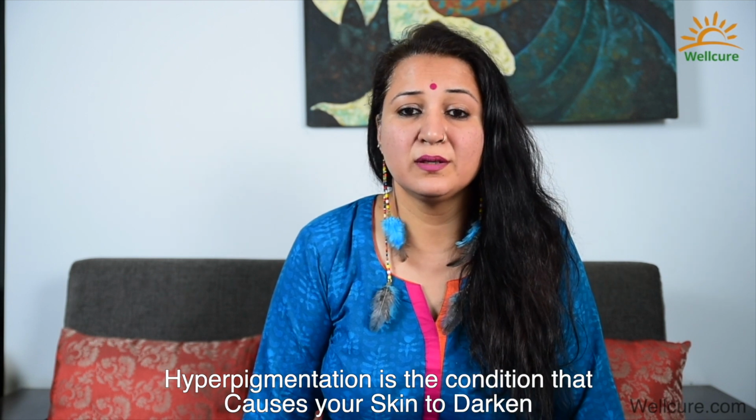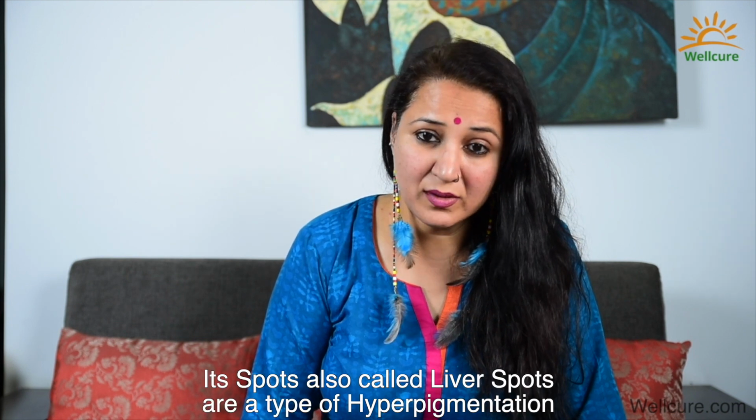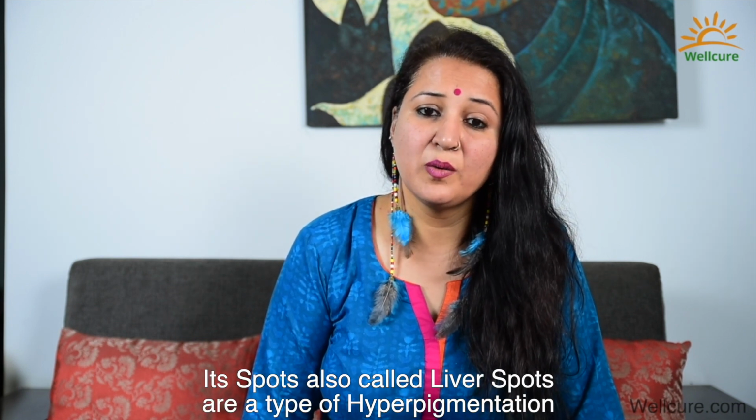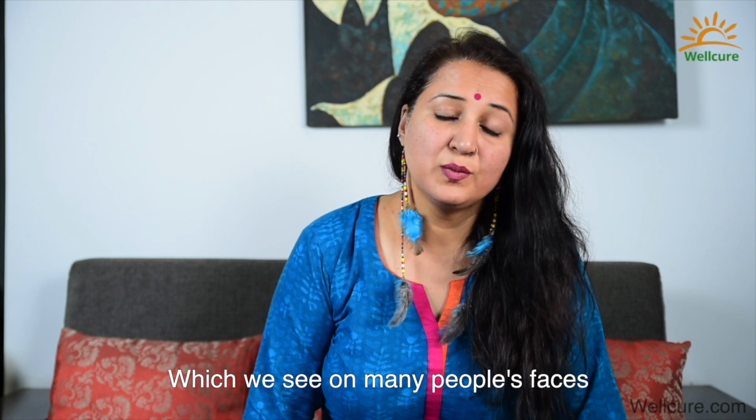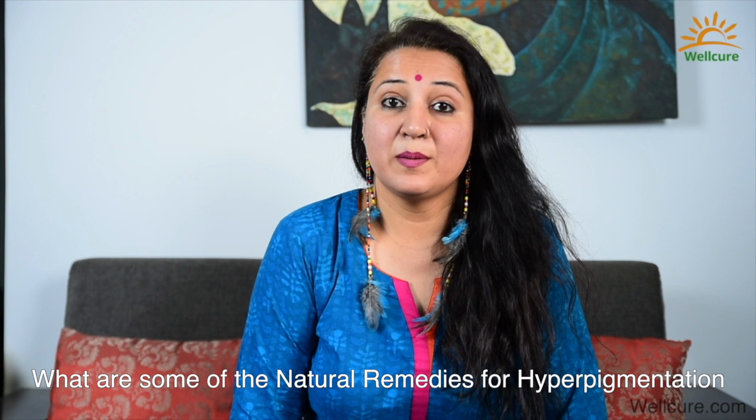Hyperpigmentation is a condition that causes your skin to darken. This can affect patches of your skin or your entire body. Age spots, also called liver spots, are a common type of hyperpigmentation which we see on many people's faces. What are some of the natural remedies for hyperpigmentation?